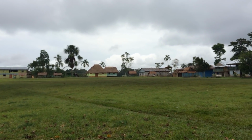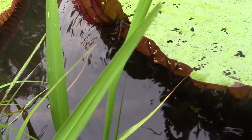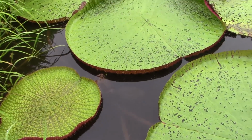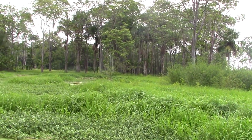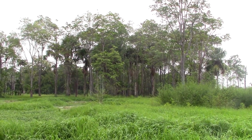There's the field where I was chased by... You get the idea. That's my favorite bird. Whoever makes that little sound.